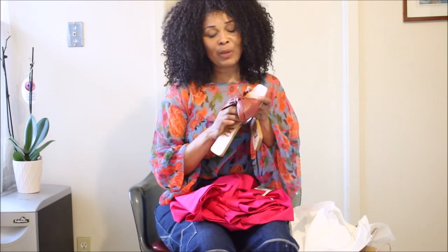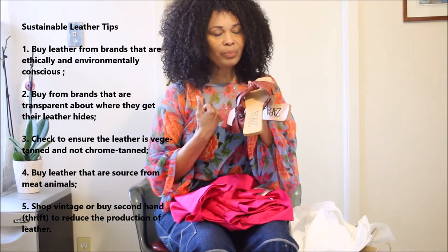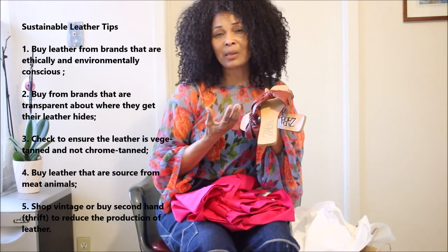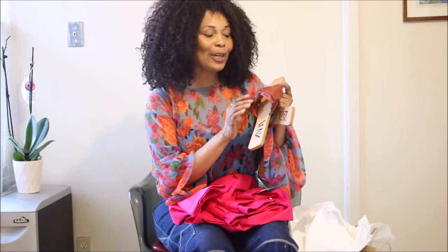I absolutely love that. The reason I love this is because it doesn't take a lot of leather to make this shoe. You know me when it comes to leather. For me, it's very important that you consider where your leather comes from and that it is sourced from meat products. So it's a byproduct of the meat industry. So this for me is something I could definitely live with.